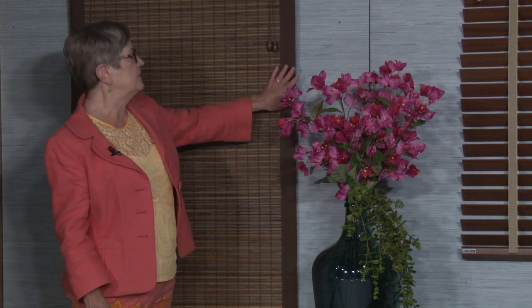The other thing that you need to know about the woven woods, I don't know if any of you remember when Pier 1 would carry woven woods and they'd fall apart and they were just bamboo. Well, we have solutions to all that now. They've come a long way. And one of the things to do is to add tapes down the edges. This will definitely increase the life and use of your woven woods.